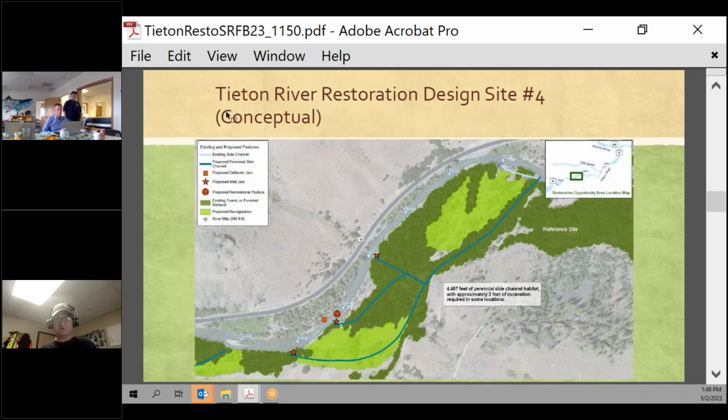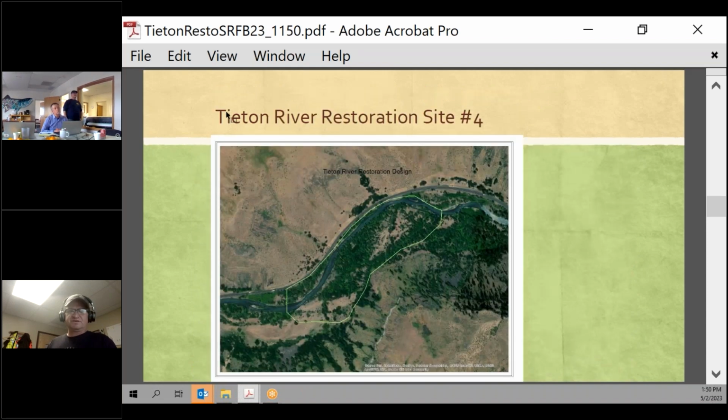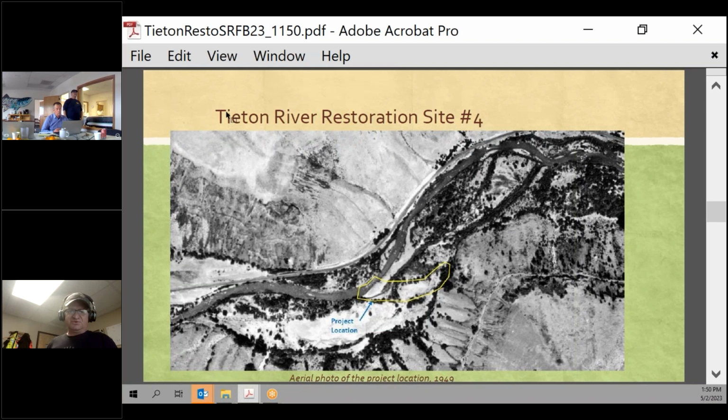So this was the conceptual from the assessment that was presented last year. Through discussions and questions through the application process, instead of the 3 inlet channels, it was reduced to a single inlet channel. Next slide, please. Just an aerial view of the project area. Next slide. Nice little historical photo from '49. Next slide, please.